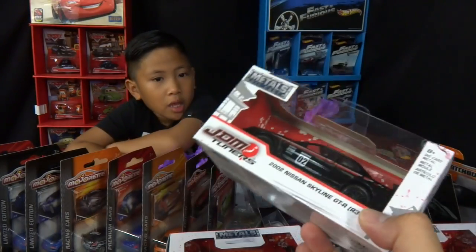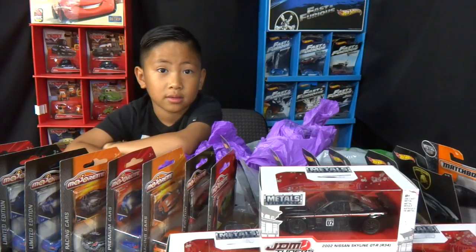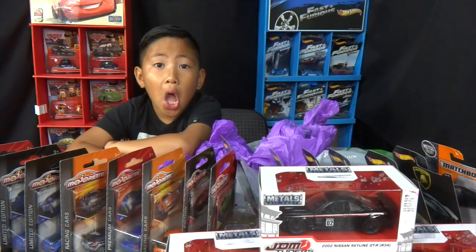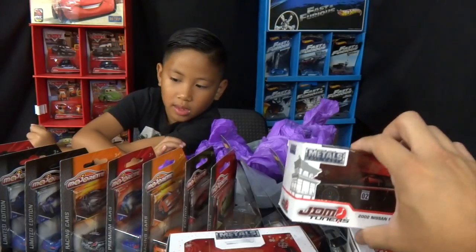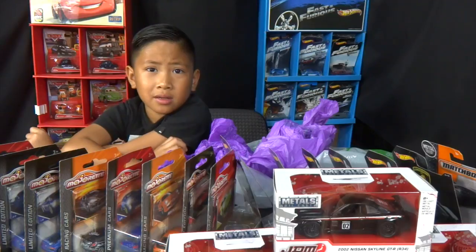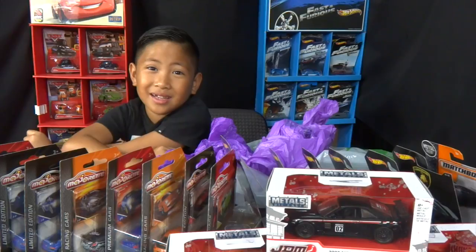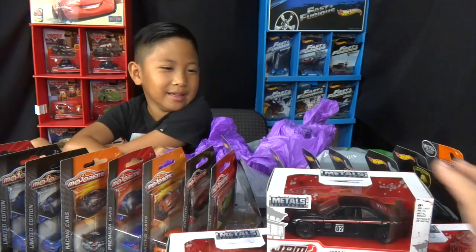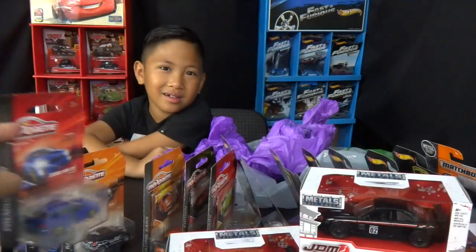If you guys aren't checking your Walmart, you better check those out, because you got the M2 JDMs hitting stores already. So go check your Walmarts out for those. That's a very cool set, and those are going to go fast. Kind of pricey at $6 each, but the details on those M2 JDMs are really awesome. Hopefully we'll be seeing these in Target and Walmart. Hopefully we'll be seeing these everywhere, the Majorettes.